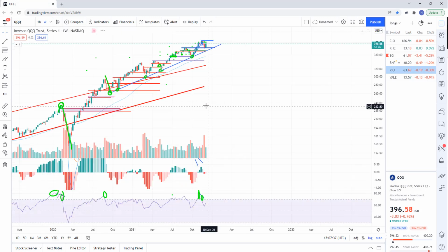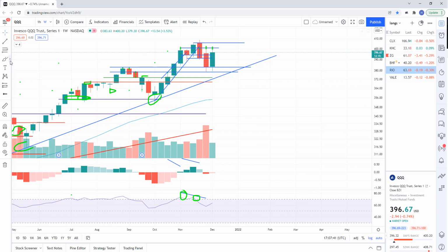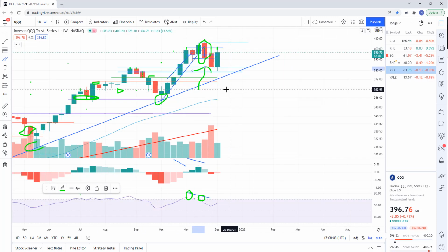which is the weekly chart. Here's the weekly chart on triple Qs. Again, this is the tech sector. And really the thing that I'm looking at is this candle right here on the weekly. That big red candle, that's a bearish engulfing candle. And we had follow through right there. That second candle was additional selling. So two weekly candles that really help confirm a top in the market on this weekly chart.